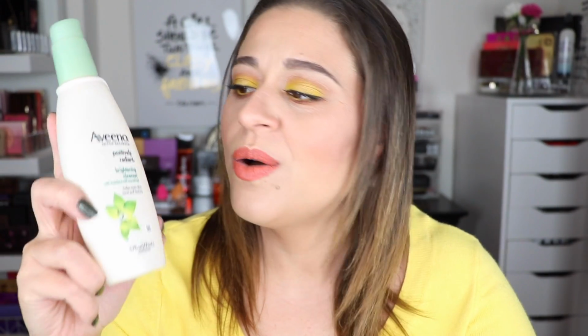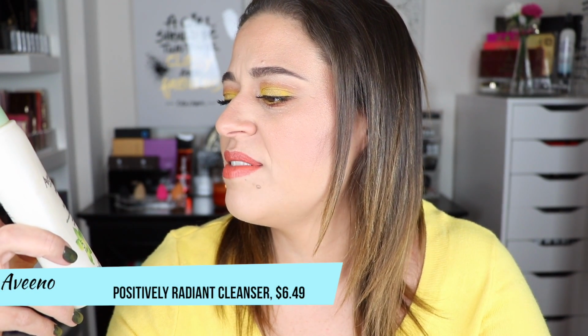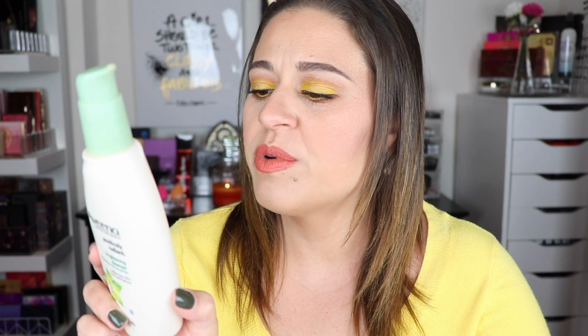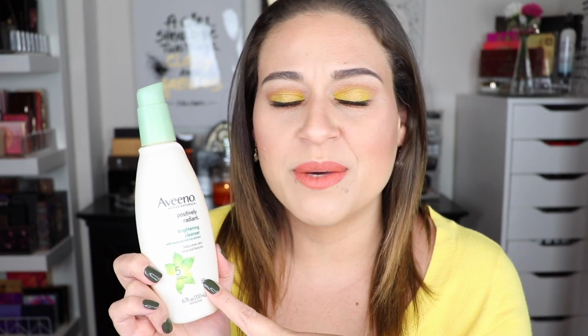The next one is by Aveeno, and this was the most recent cleanser that I was using with my Clarisonic. This one is the Positively Radiant Brightening Cleanser with moisture-rich soy extract, and it's supposed to help even skin tone and texture. I was using this with my Clarisonic and I liked it fine. I appreciate it more now that I have something else in my rotation, which is actually a cleanser by Clarisonic, but it has sort of a lemony minty fragrance to it that I don't really like. I don't like it on my face, so I'm kind of missing this one. So if I don't experiment with a new one after that one, this would be a potential one that I would repurchase, and it's just something I find at the drugstore and I like it fine.